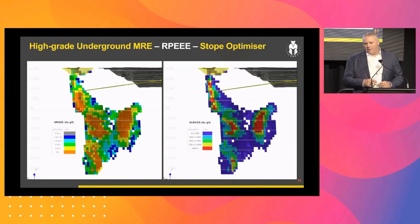This is just to really drive home. This is stope optimizer shapes. This is where the engineers put all of the numbers in, they put the resource into their stope optimizer software, and they work out what is economic, what the grade's going to be, how many ounces it's going to be. They define the stope sizes there. Every single one of those squares that's outlined there is a 25 by 20, 25 metres high, 20 metres long panel, and that panel is coloured by grade on the left-hand side there.